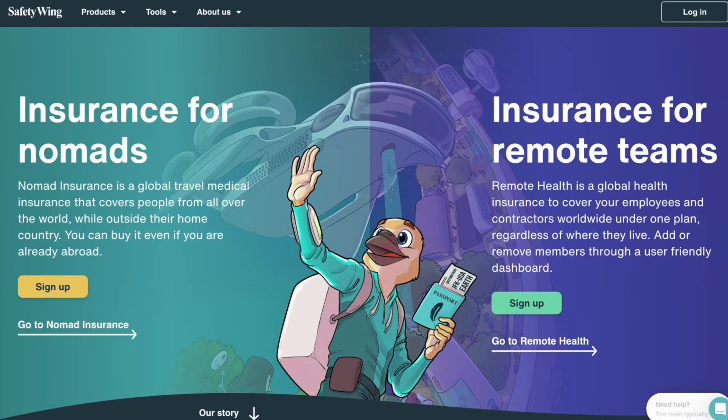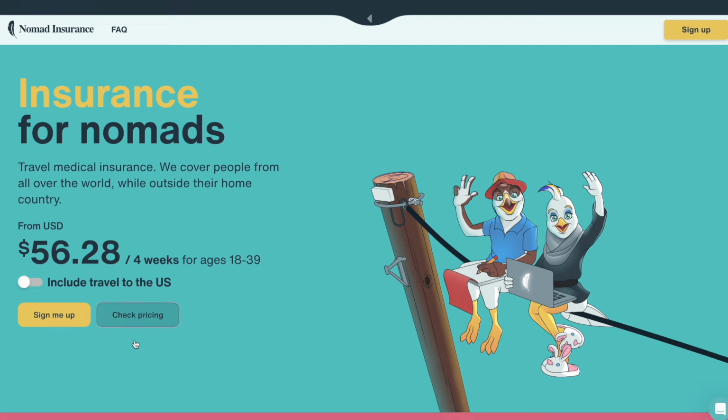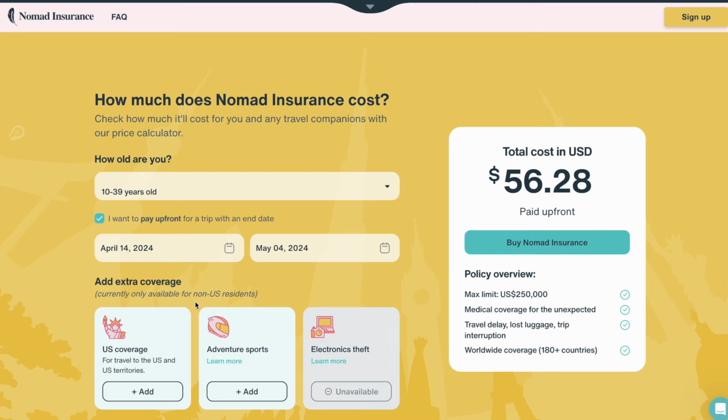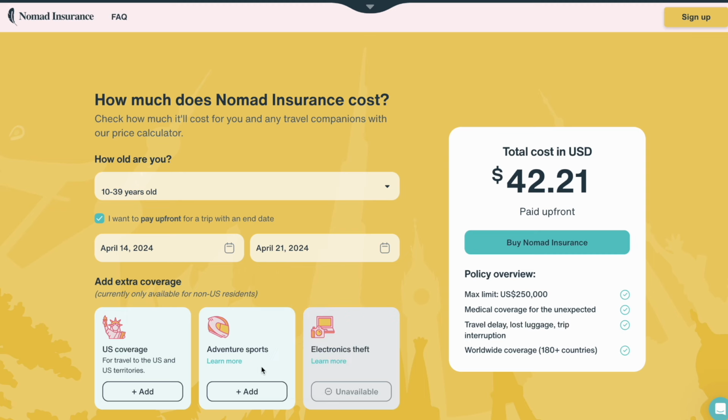We've been using Safety Wing Nomad Insurance for our Japan trips. The default coverage period is 4 weeks, but you can check pricing and enter specific dates to get a quote. In addition to reimbursing for emergency medical expenses, Safety Wing also covers trip delay, lost luggage, and trip interruption. If you do end up needing to file a claim, you can do it all online.